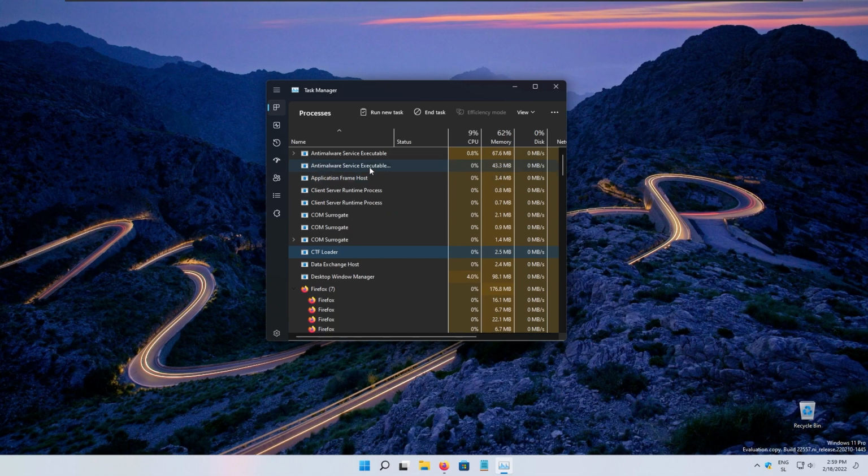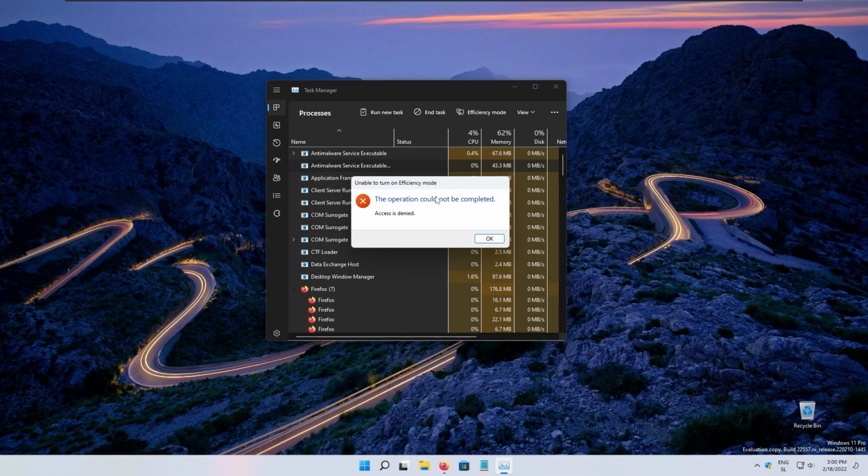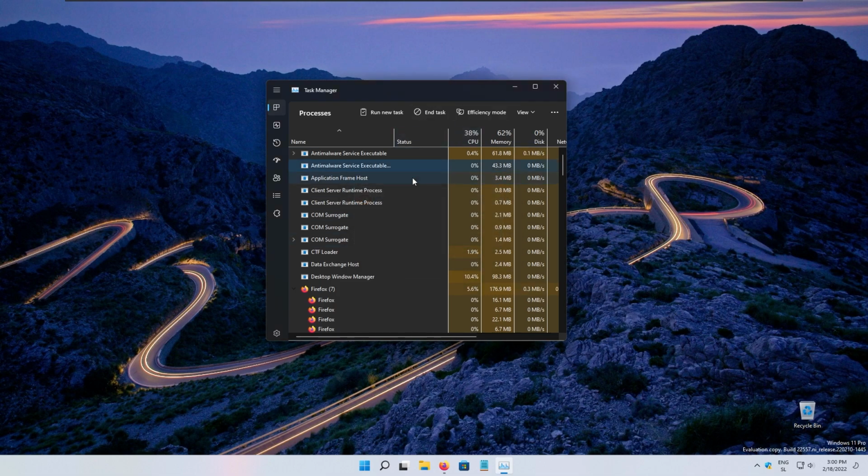However, you cannot enable this efficiency mode on whichever app you would like. So for example, this Antimalware Service Executable, if I right click on it and click efficiency mode, as you can see, the access is actually denied and the operation could not be completed. So I think that this efficiency mode is only available to certain programs.